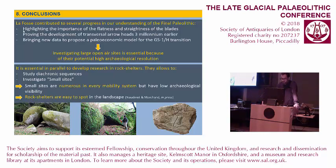Anyway, it is also very important, in parallel, to develop research in rock shelters. Even if they generally offer less good spatial resolution, because they were frequently reoccupied throughout prehistory, they generally offer useful complex stratigraphy. But beyond that, they also represent the easiest way to study small sites. And small sites are very important, in my opinion, to understand hunter-gatherers' economic systems, because they exist whatever the mobility system is: logistical, residential, and everything in between.